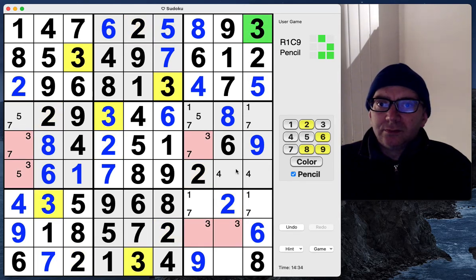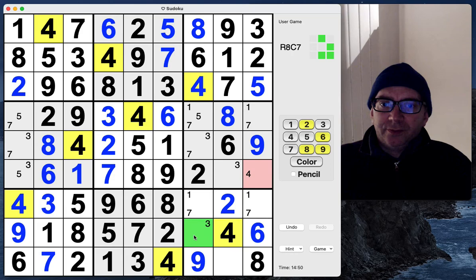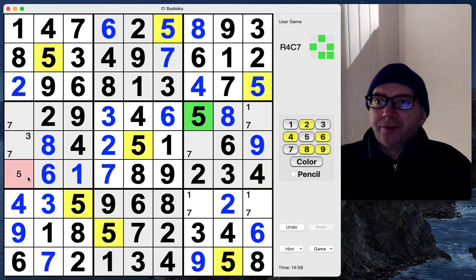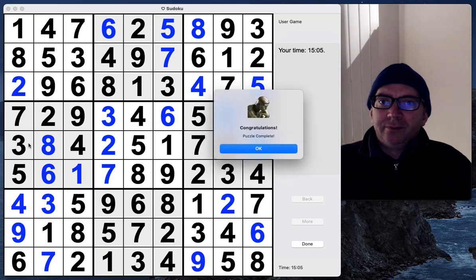Is that okay? Yeah, we need a 3 here. We have a 3-4 pair. Oh, except that can't be a 4. So that's a 4. That's a 3. That's a 3. That's a 4. The last digit on this row looks like it's going to be a 5. Which solves the 5, 5, 7, 7, 7, 1, 1, and a 3.